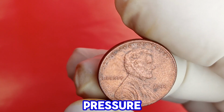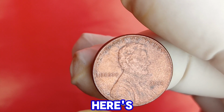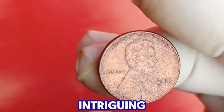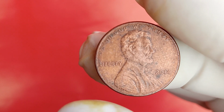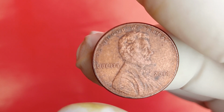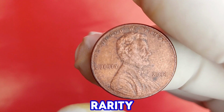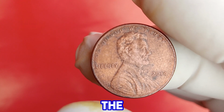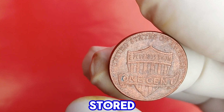Under high pressure, the design is struck into the planchet, creating a coin. But here's where it gets particularly intriguing. The 2014 penny wasn't just any ordinary coin. Like many pennies before it, the 2014 penny was subject to various factors that affect its rarity, such as the minting run, the quality of the dies, and even the circumstances in which the coins were stored.